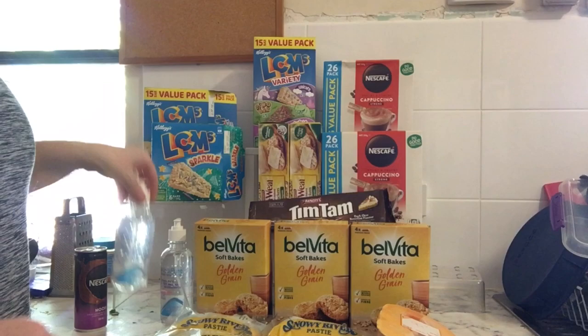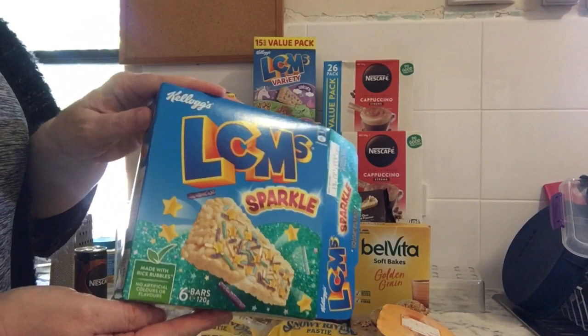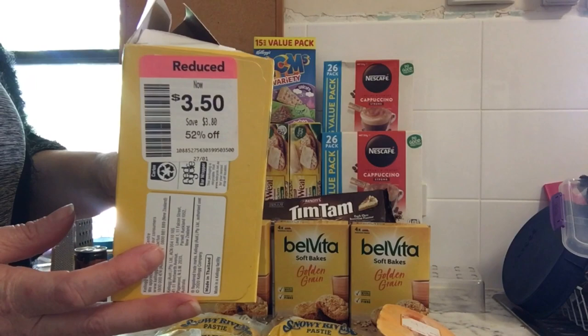I got for free at Foodland two hand sanitizers. They were giving away two free for every customer. So that was good. Got a packet of these LCM Sparkle Bars. They were $1.60. We're getting a little bit addicted to LCM bars. Good alternative to muesli bars. Got a 15 value pack of LCMs here. Was $3.50. There was a massive trolley of stuff. I just grabbed a couple of things.